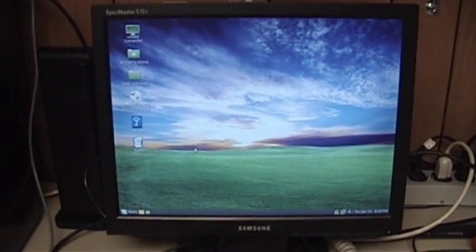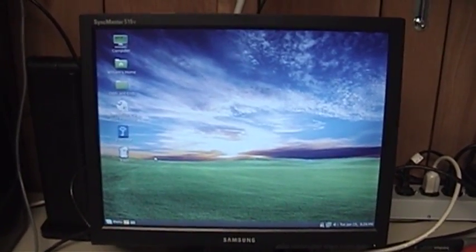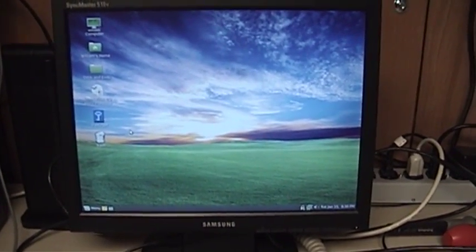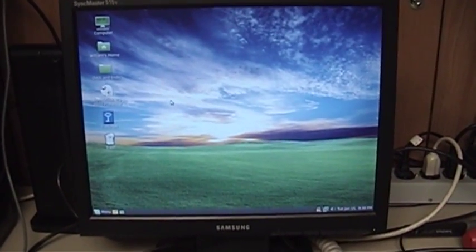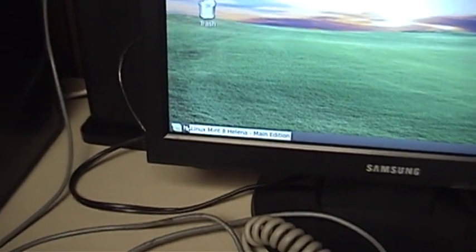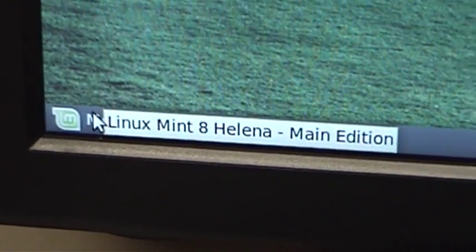Here is my logged in desktop. I had no problem at all remembering my password. In fact, I got it right on the first try, which is usually how things go. I've got a pretty good mind for remembering that stuff. Anyway, as previously mentioned, this machine is running Linux. Specifically, it is running a rather outdated release of Linux Mint. You can see right there, it is version 8.